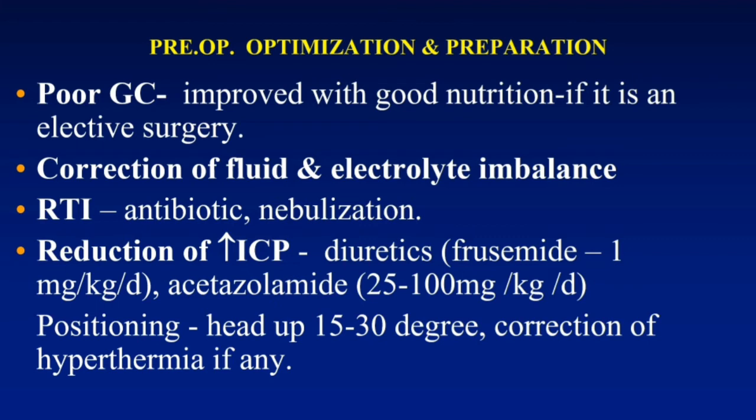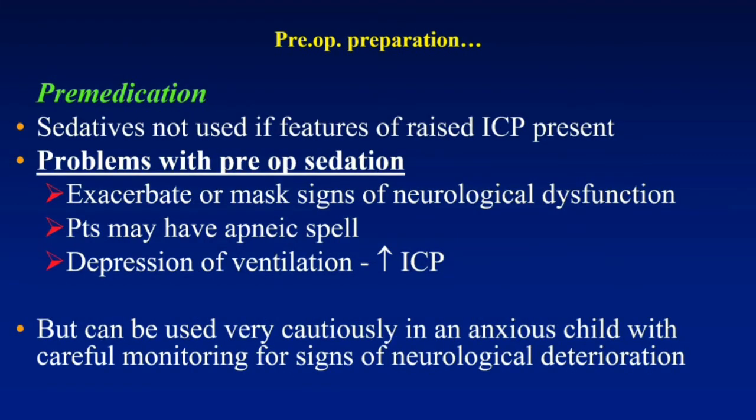As part of the pre-med, we would like to avoid the sedatives because there may be exacerbation or masking of the neurological dysfunction because of sedation, and then the patient may have apneic spells or there may be depression of ventilation. So until and unless it is absolutely necessary, we would like to avoid sedatives, especially in the presence of raised ICP.